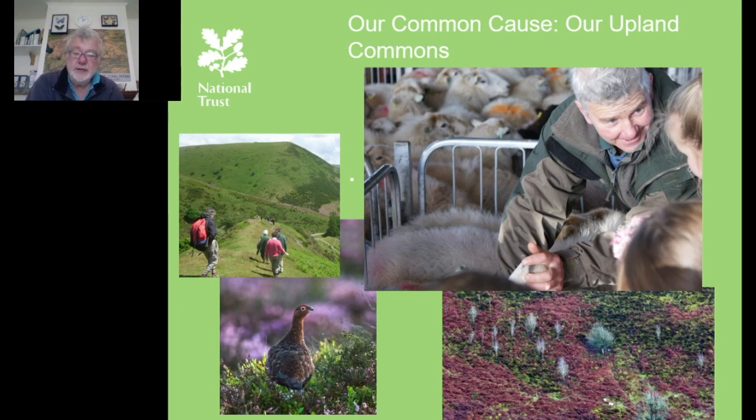I mentioned at the beginning that the Long Mynd is a common. This means that local farmers have common rights to graze. These come with their farm, these hill rights, they're not paid for. They are there by ancient right going back to the Norman manorial courts. There are still 60 odd people registered as commoners, but only 24 are in farming and put sheep on the hill. About 3,000 sheep are on the hill.